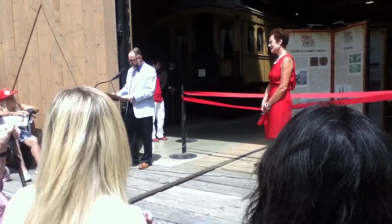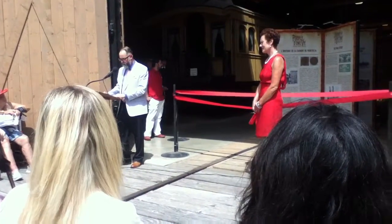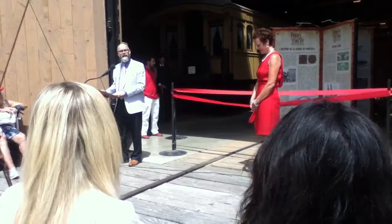The car will stay on exhibit at Heritage Park, and the exhibit and theatrical production will remain at the park until July 16th, with performances every day but Tuesdays, twice a day during the week, and 3 times daily on the weekends.